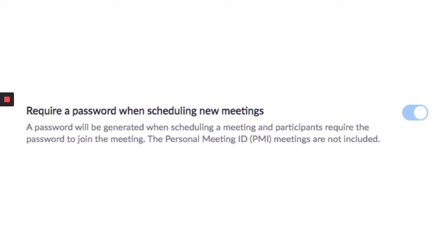For one thing, we are now requiring that all scheduled meetings have a password. This is a password that is generated automatically by Zoom, so it is a fairly complex password. It's not a simple word, and it is automatically built into the meeting. No one without that password can get into that meeting.